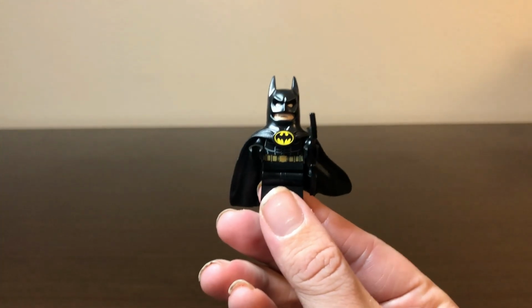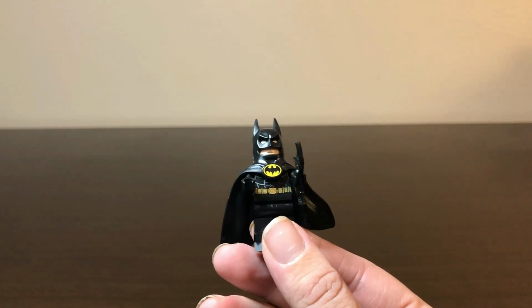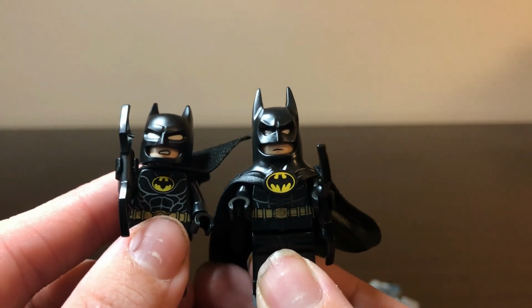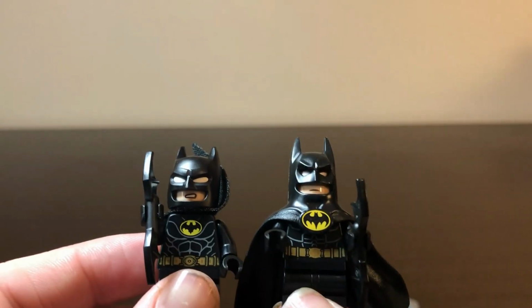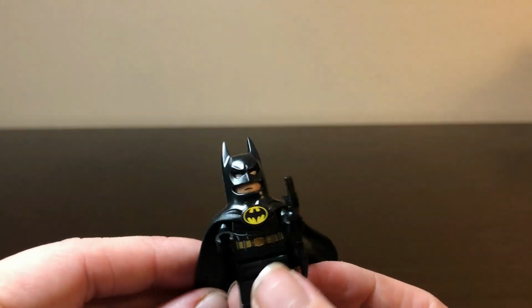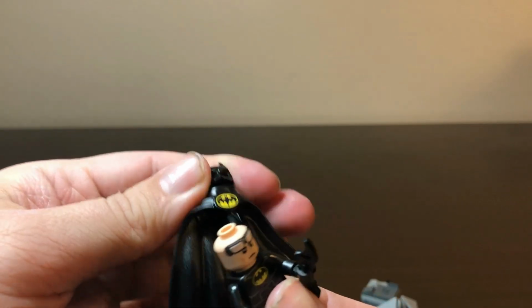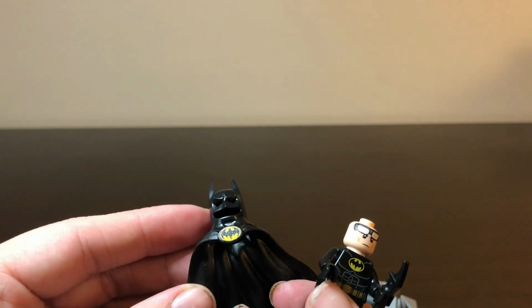You can notice that there are quite a few differences in this Batman. First off, they do have the accurate Batman Returns bat symbol, which you can tell the difference between the two. I think my personal favorite piece of this Batman is this really awesome molded cape and cowl combination.